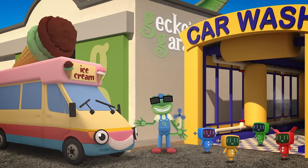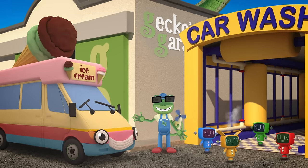Right, let's try that again. 5 vanilla ice creams, please, with sprinkles and a flake.